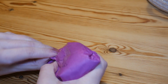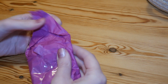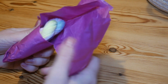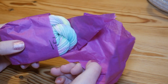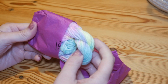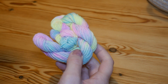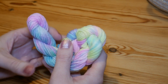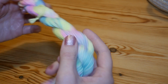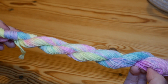I thought this one was going to be a bit easier because it's tissue paper, but it's ganging up on me. Ooh, I can see some definite pastel goodness in this one. Oh, it's like a little ice cream. You can just imagine that, can't you, sat on the top of a beautiful ice cream in the summer. Anyway, wow, look at these colours.